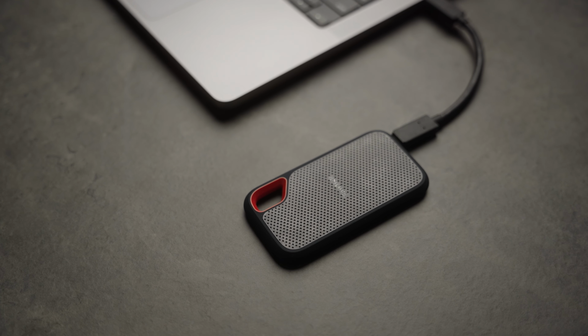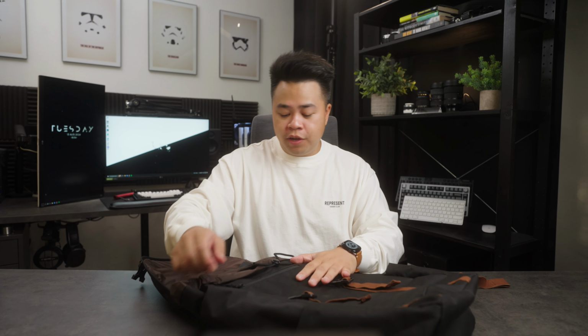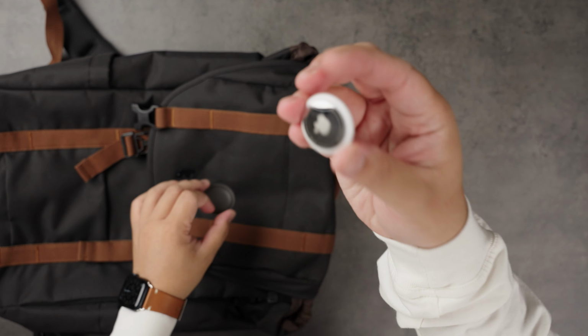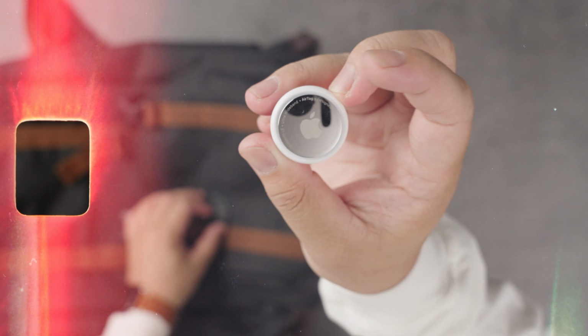I'm a fan of SanDisk products and they have yet to let me down. That's pretty much it for this pocket. Let's move on to the very top pocket of the backpack. In here, I like to keep miscellaneous items like a chapstick, my sunglasses, my pen. But most importantly, I like to keep my AirTag in there so that I can keep track of my backpack. You can find AirTags on sale and you can never have enough of them.